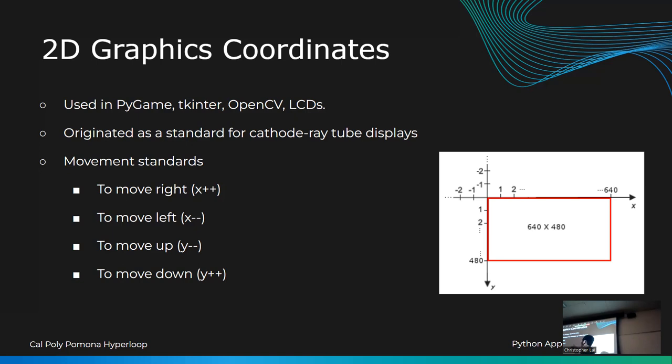Movement standards, again: to move right, you add x. To move left, you subtract x. Now, here's the tricky part. To move up, you want to subtract y. To move down, you add y.